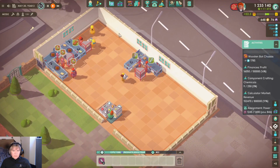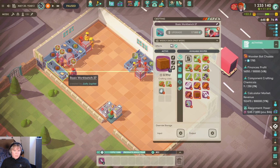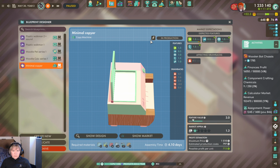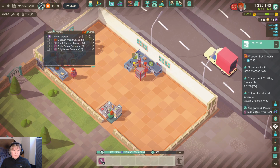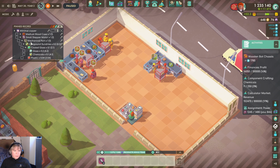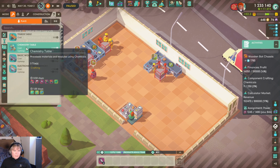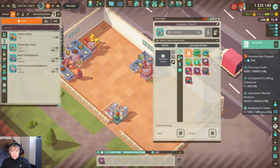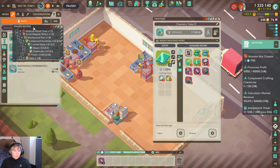So those were some of the components. Just to remind ourselves what we're doing, the copier, spelled in a weird way. So now we've set up the medium wood case. So let's set up the small stepper motor. There we need a lot of stuff. We need coated glass. Coated glass is made on the chemistry table, I think, yeah. So we need coated glass. Then we need, oh, where did it go? It went here.